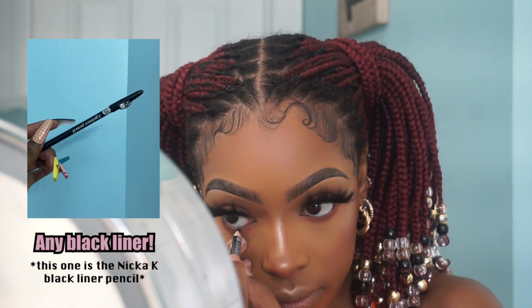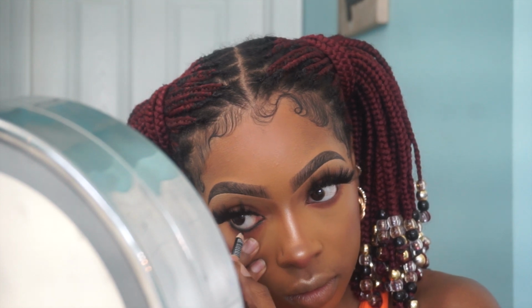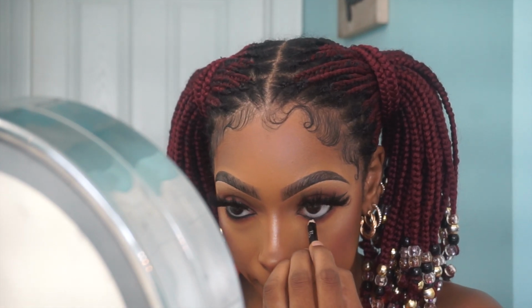So after those shadows are pretty much blended out, I like to go in with this black eyeliner pencil and put that in my waterline. I used to like the white eyeliner look to open your eyes up, but I've definitely switched over to the dark side. So yeah. But here's the thing, my eyes water throughout the day randomly, or I'm a crybaby.